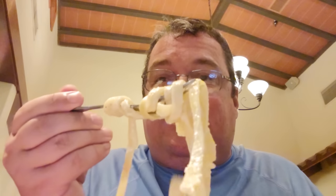Mmm. You can taste the pesto in it. Really, really good. Here's the fettuccine alfredo. And I love fettuccine alfredo, especially with steak. Steak and fettuccine are my favorite.